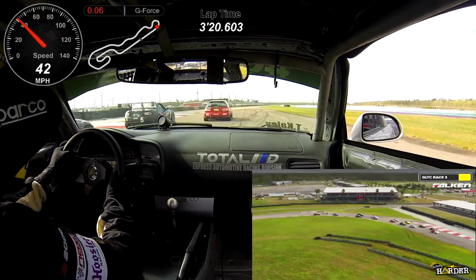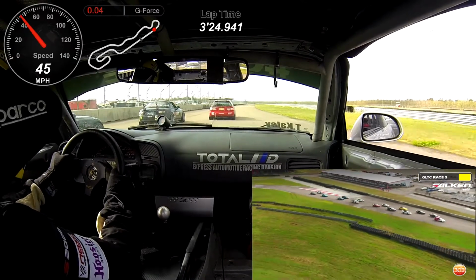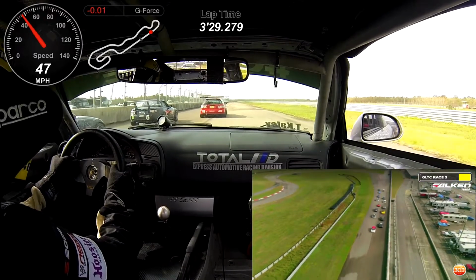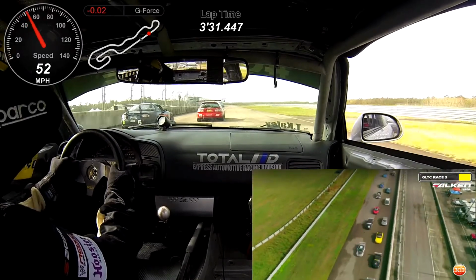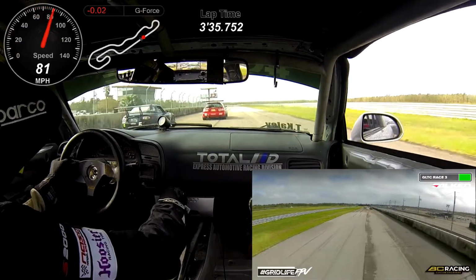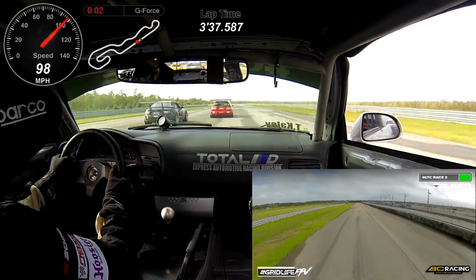They're coming up to the green flag for race 3, Gridlife Touring Cup. At NOLA Motorsports for race number 3, Gridlife Touring Cup, the popular wheel-to-wheel racing series that has taken the grassroots racing scene by storm. And so has Eric Cattell this weekend in his 92 Civic Si. Green flag is in the air, and we're racing at NOLA Motorsports down the front straightaway, side by side, thundering down to turn number 1.